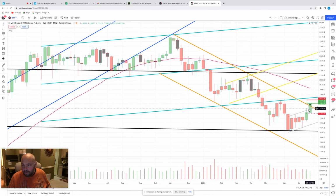Russell did break out, broke through two channels. Again, this looks tight, just like the NASDAQ to me. So if it gets a little quick follow through, so be it. What am I looking for here? This is the last pivot high. This is the 200-day moving average. Taking these two out, again, kind of puts me on the path to believe this market goes higher from here.